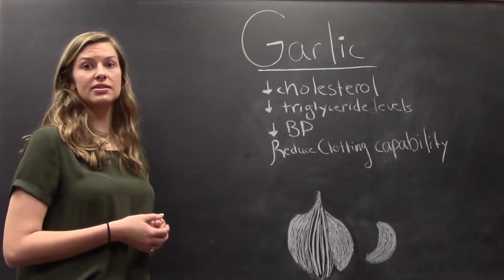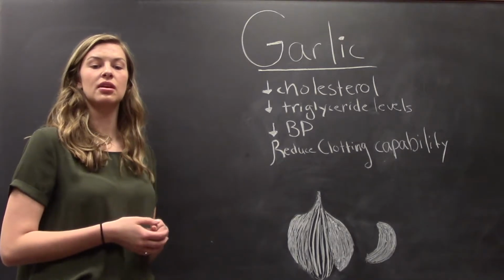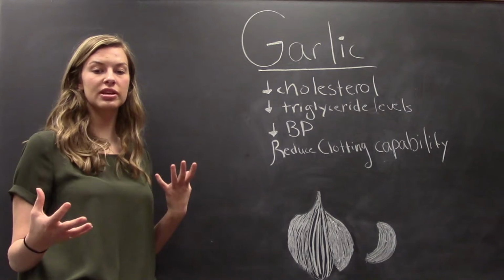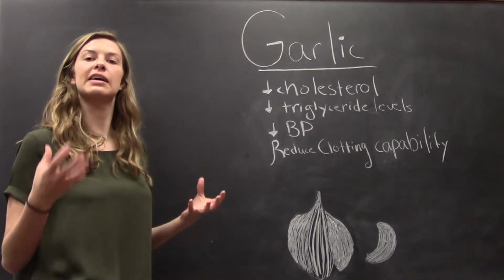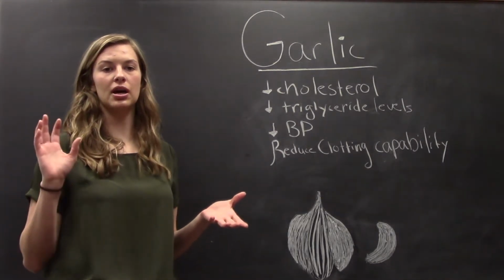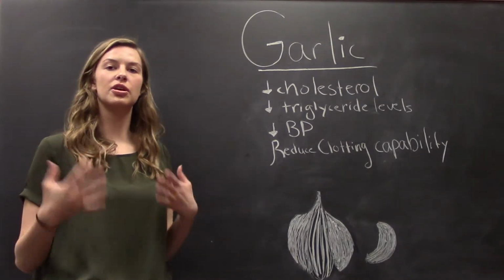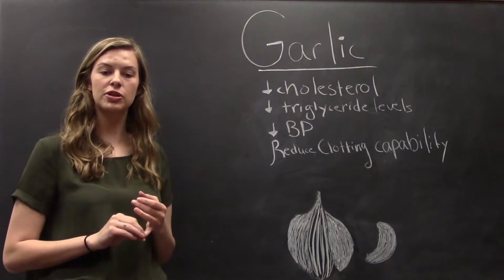One in four deaths are from cardiovascular disease, so it's pretty common in the United States. Examples of cardiovascular disease, again, would be like coronary artery disease or heart failure. And something that comes along with all of these is high blood pressure. So when a patient has high blood pressure, it makes your heart work a lot harder, and it's harder to get the blood going. So they're usually prescribed something that will lower their blood pressure.